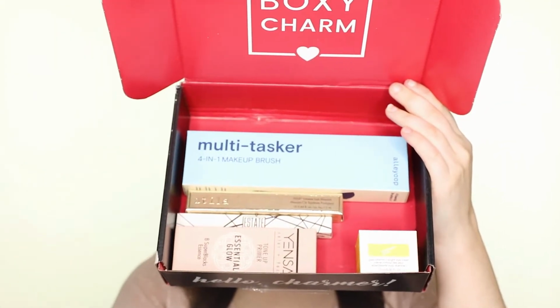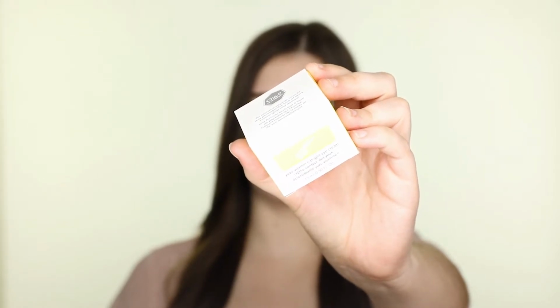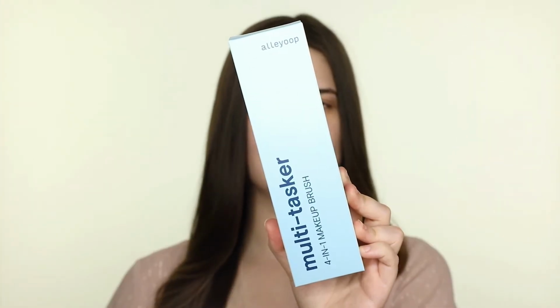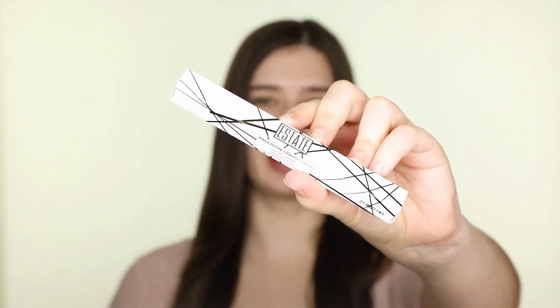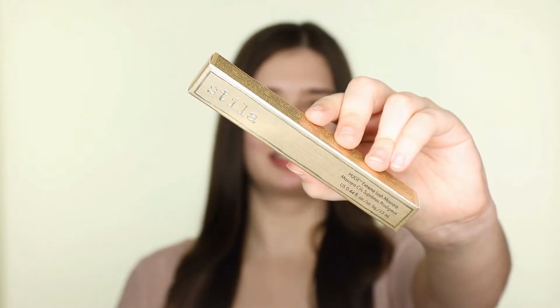Let's see what's inside. We have the Saturday Skin Yuzu Vitamin C Bright Eye Serum, Yensa Tone Up Essential Glow Primer, Alleyoop Multitasker 4-in-1 Makeup Brush, Estate Cosmetics Precision Felt Tip Liquid Eyeliner, and the Stila Huge Extreme Lash Mascara. Now that we've unboxed everything, let's try out all of the products we received.